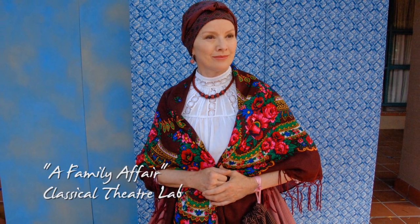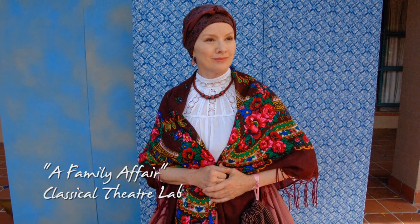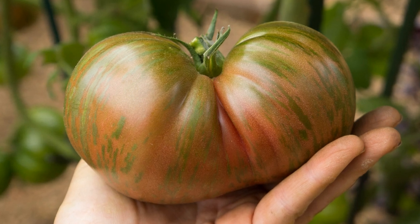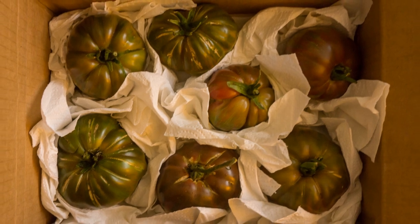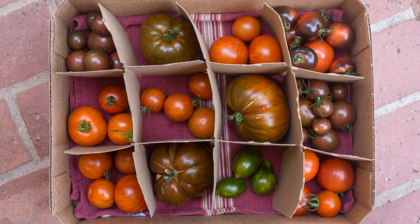I was acting in a play in West Hollywood when the first big, beautiful tomatoes ripened, and I shared them with the cast and friends who came to see me in the show. One cast member said it was like eating a slice of heaven.